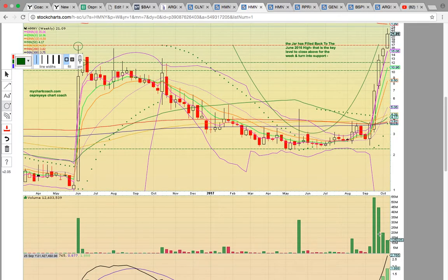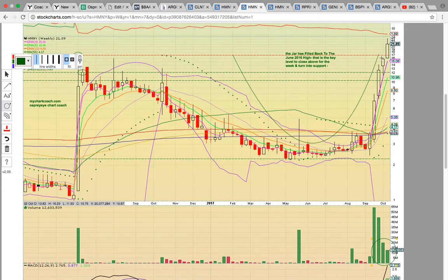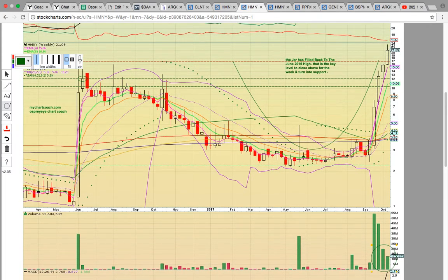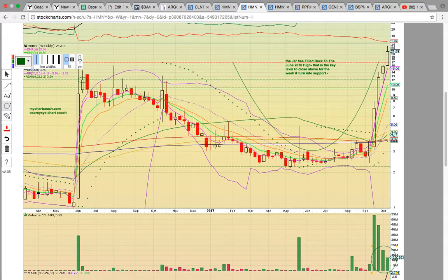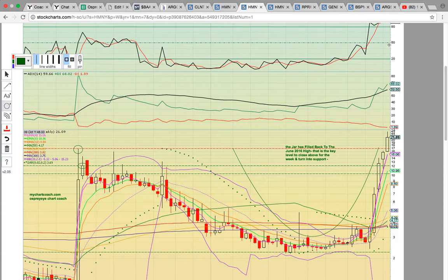Also, there's been declining volume as the share price is rising, so the sellers are tiring. This is the first day of the week, so the volume could increase. This is a huge volume day today. We'll have to see if this is going to be the climax here, or if this thing's going to keep pushing higher. You can see here it's hitting near 24. It hit in the 23s today.